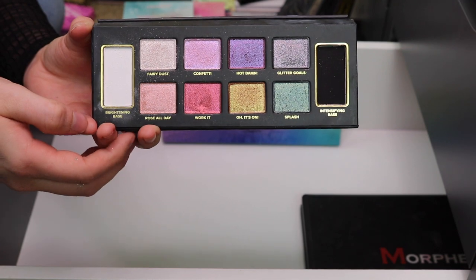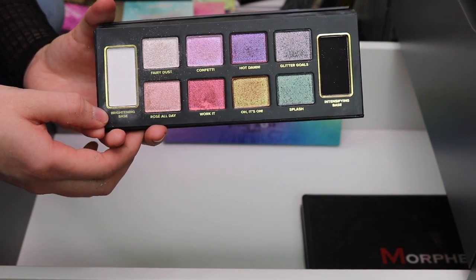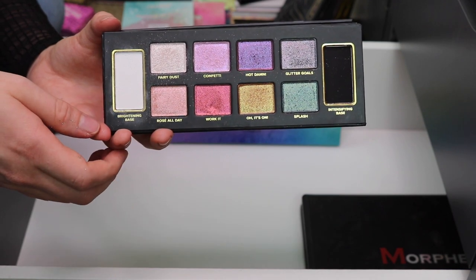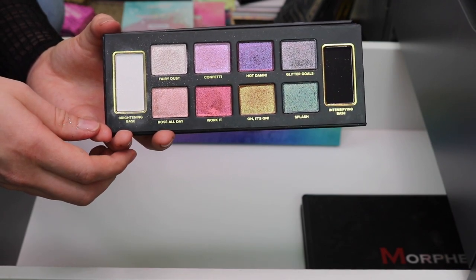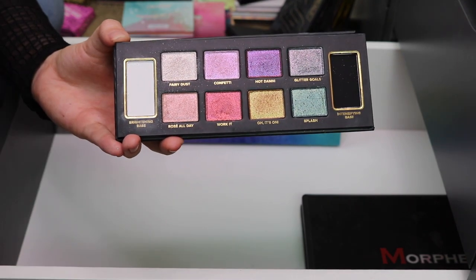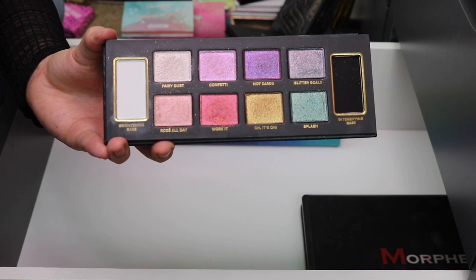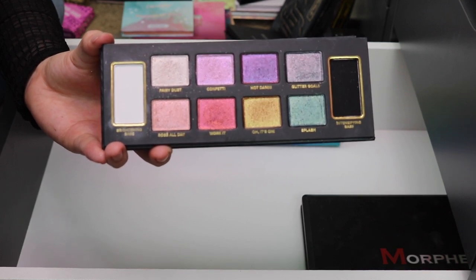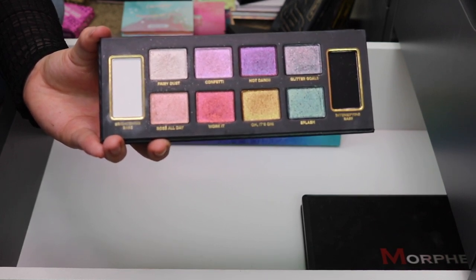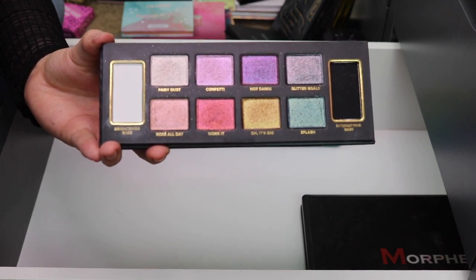I saw this more as a Christmas time palette. I know with all the glitter you're thinking summer, but for me, I was thinking of doing some dark looks with just a little bit of pops of color of glitter. And especially in fall time, I like to do a lot more fun looks. So I haven't had the opportunity to play with it that much, but from what I can tell, I do really enjoy it so far. So I'm going to keep it in my collection and keep playing with it.